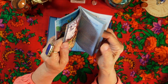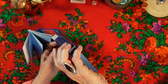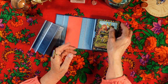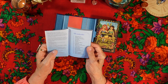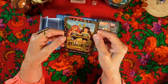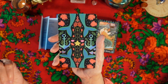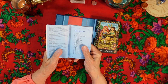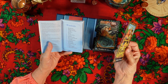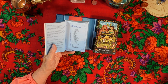And let's see. I don't think these cards are numbered at all. Well, they are numbered in the book, but I'm not sure if they're numbered on the cards. Let's take a look. No, I don't see numbers on the cards at all. But they are alphabetical, so that's... Wait a minute. They're not even alphabetical. That's so weird. Okay, there's not a number on the card that I'm seeing anywhere. The backs are beautiful. This is not presented in alphabetical order. It's in number order in the table of contents, but we don't know what number it is because it's not on the card. Okay, so that's a little problematic.